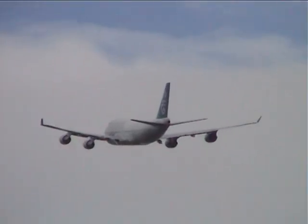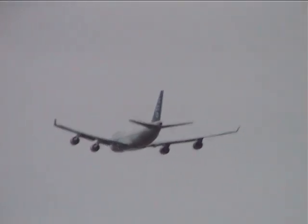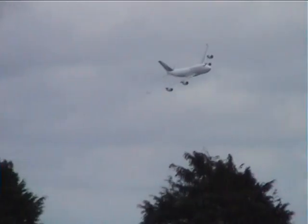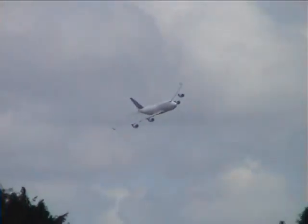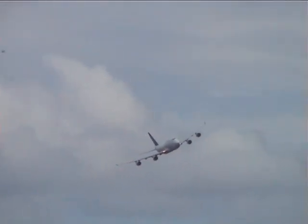Right in for normal cruising and gear up and locked. I was saying the last two of us up here are old mates, Captain Bruce Donnelly and I. We're just winding up a little bit.